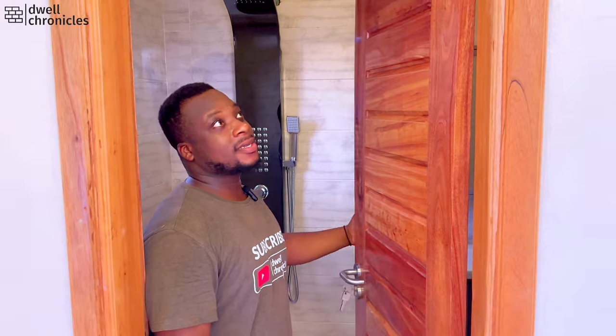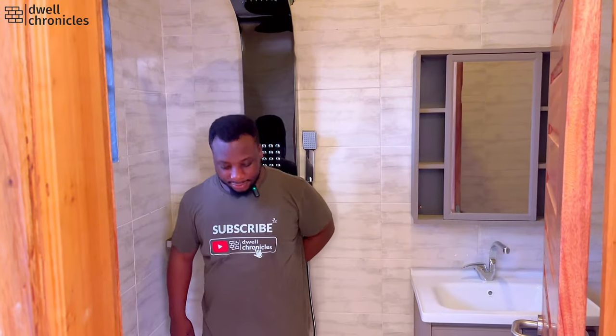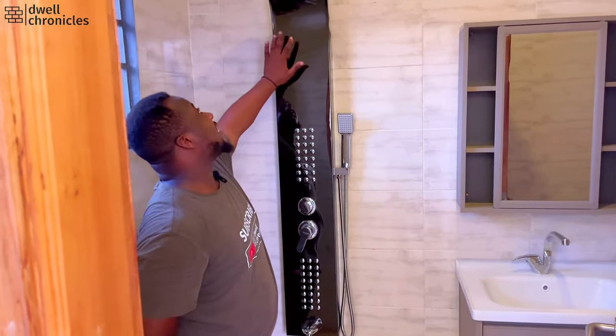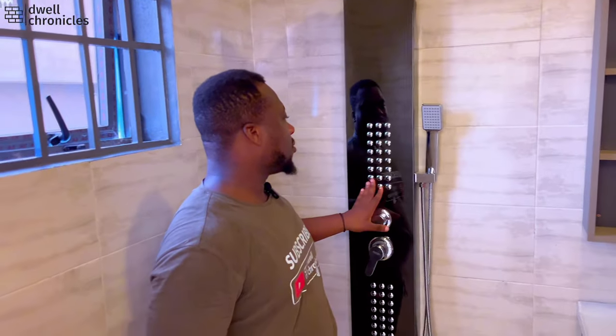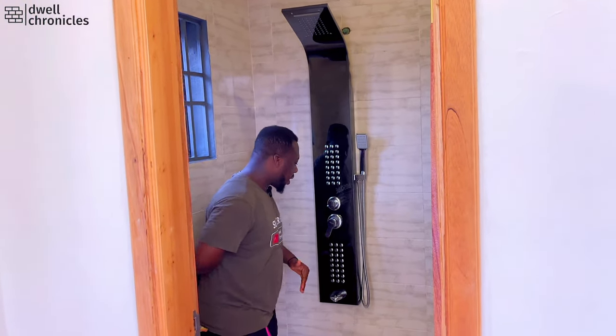Now, this is the washroom to our master bedroom. Even if you don't like taking your bath, you will, right? You saw this. I said this is like a fountain, where the water will fall on you. The glory of God. Hallelujah, somebody.